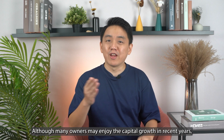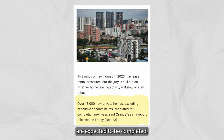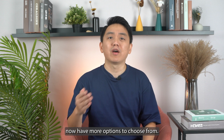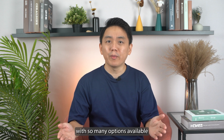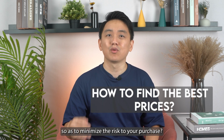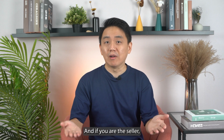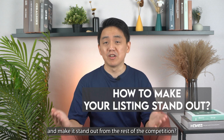Although many owners may have enjoyed the capital growth in recent years, in this year alone, approximately 18,000 private residential units are expected to be completed. With the influx of supply, buyers now have more options to choose from. So, if you are a buyer with so many options available and sellers asking for a high price in today's market, how do you find a unit that could potentially give you a bigger discount so as to minimize the risk to your purchase? And if you are the seller, how do you sell your sub-sale unit and make it stand out from the rest of the competition?